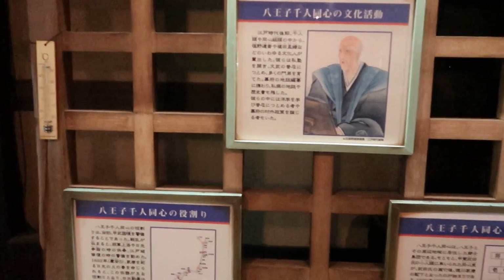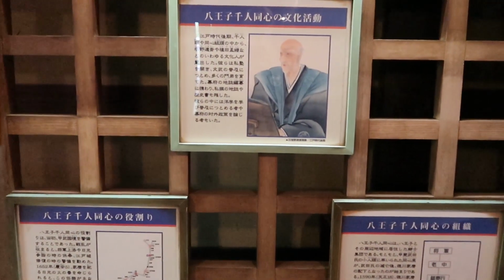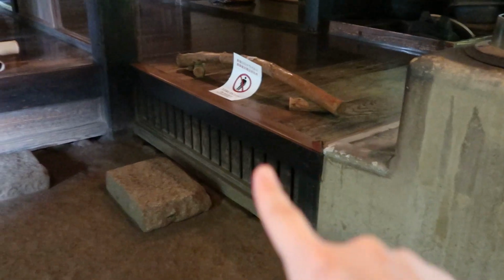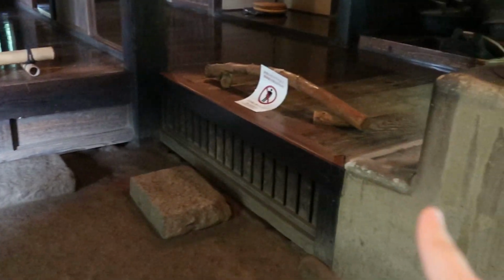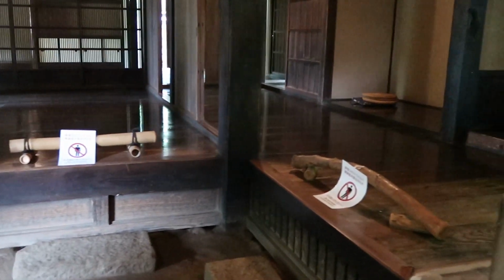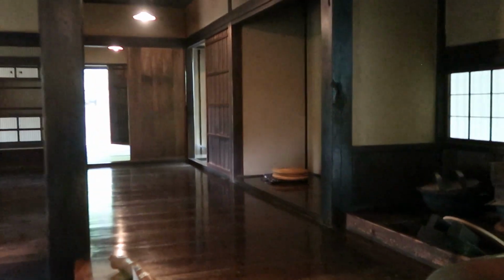Here there's some information, but it's all in Japanese. But apparently this was a house of some warrior, some samurai. Apparently this step, if I'm not mistaken, from the information, is a sign of prestige of the family. So if a house has something like this, it means that it's a house of an important family in the village. So, that's interesting.